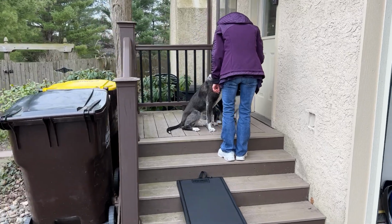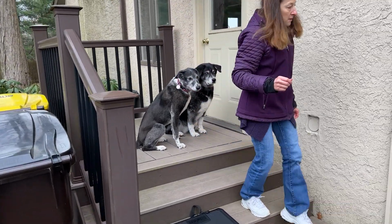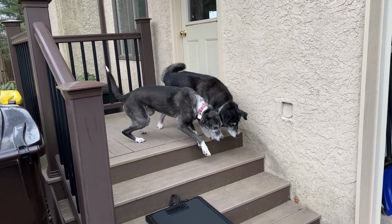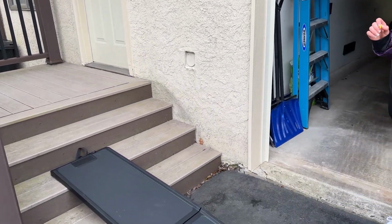Gentle. No more biting mommy's little fingers today. We'll go a step higher, Daddy. I think we can, sure. All right, come on, girls. Maybe this time I'll put it next to the wall to give them more of a sense of security. And if I stand here, it'll kind of block them.